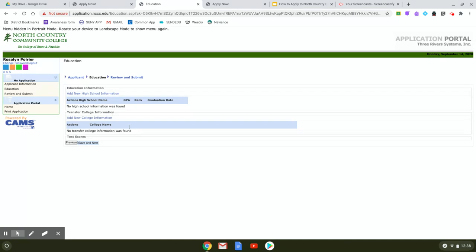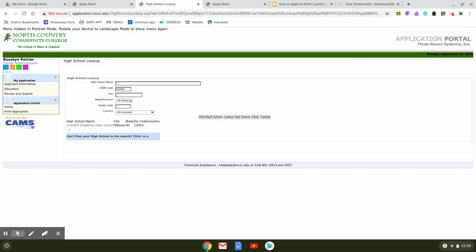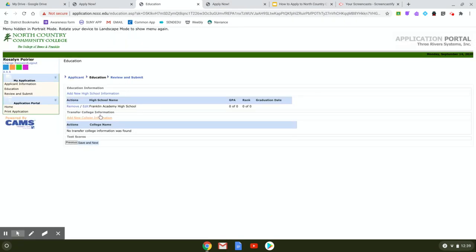And then this is where you'll add your high school information. So go ahead and click Add New High School Information. You can either type in Franklin Academy up top. I just like to do our CEEB code, which is 332980. And then do Look Up High School. You'll find FA right there, so go ahead and click on it. And that's all you have to do. You don't have to enter your GPA or anything else up top. We will send that when we send your transcript. All that information is already on it.